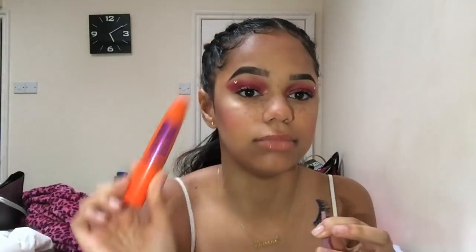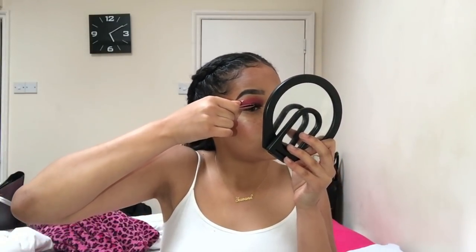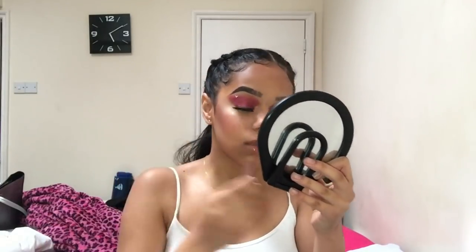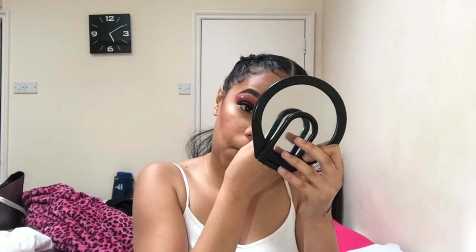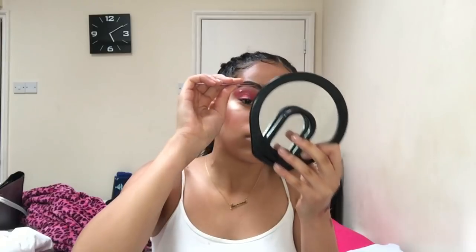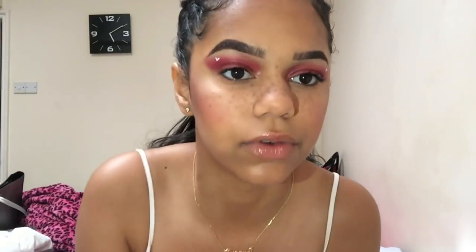Put on some mascara but off camera. This is the mascara from Super Drug. I kind of like the look like this, but it looks way better with the lashes. Ugh, this lash is not working out. One, two, okay, I kinda forgot to count.